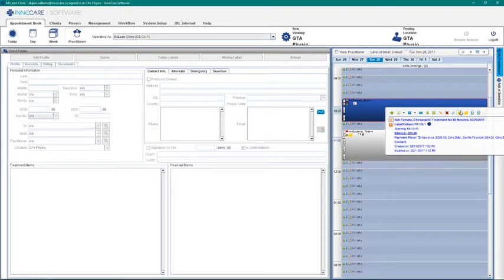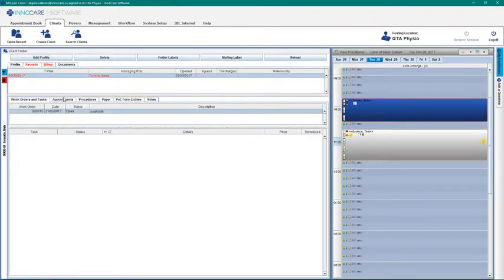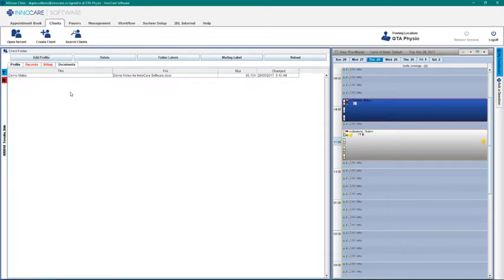What happens is I can go to the view client folder, just click on it right there. It populates that client's file right here for me, which then I can quickly jump into their records, which keeps all their appointments that they've had, along with their billing information all on tap right there, along with documents. So you can also upload any documents for patients' pictures to the software as well.